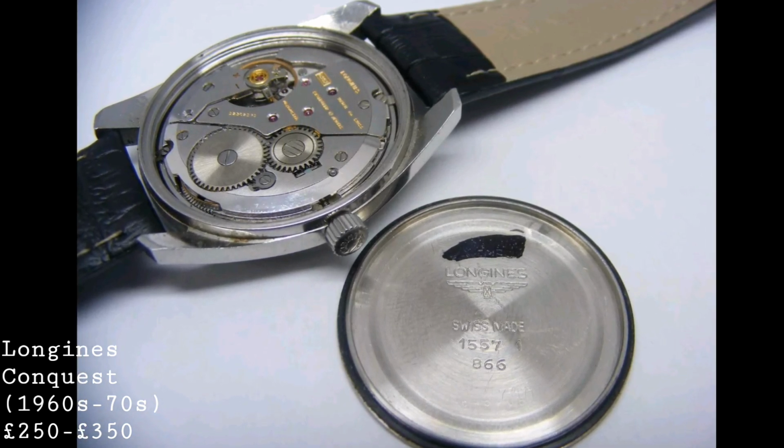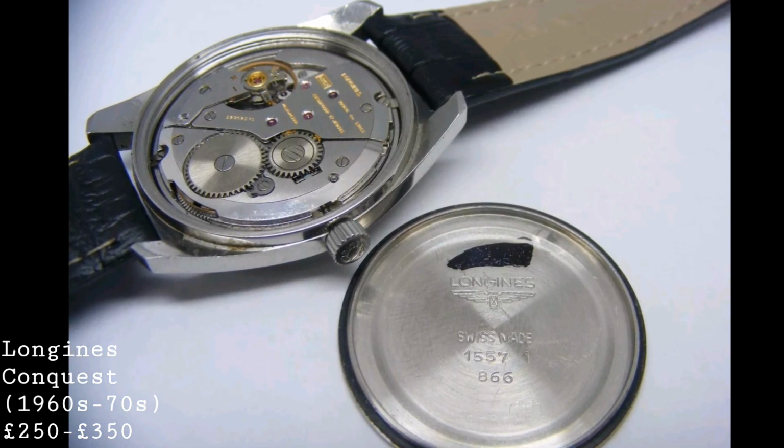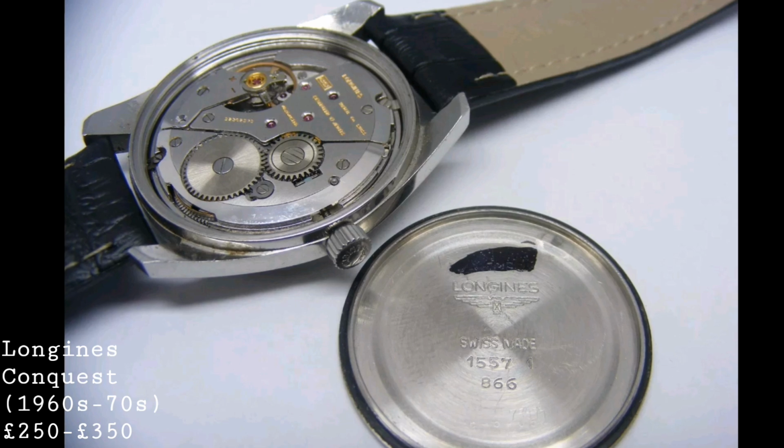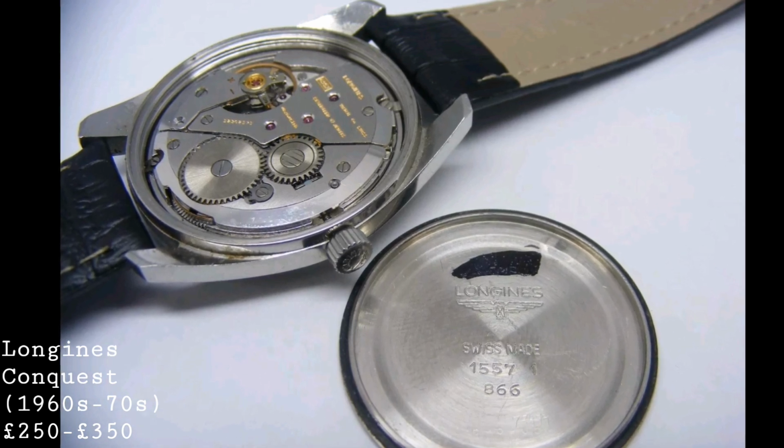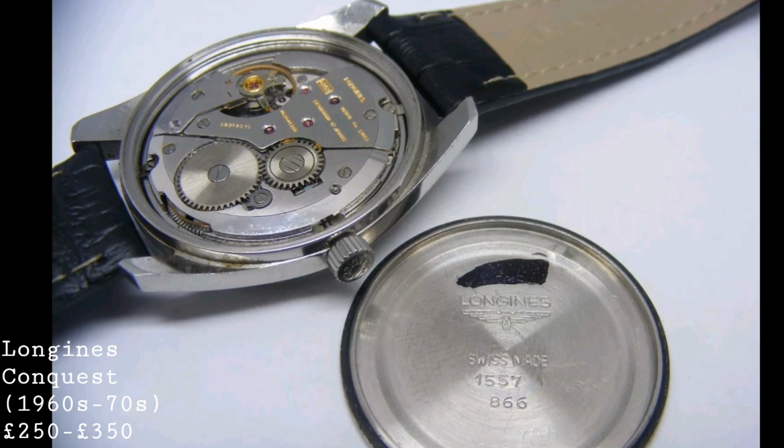Now, whilst talking about the movements, it's worth noting that these have a fairly basic architecture, with a simple manually wound structure, and a very conventional design, and don't have the high beat setup of the Ultrachron models, which cost a little bit more than these watches, at about £450, whilst these remain between £250 and £350.